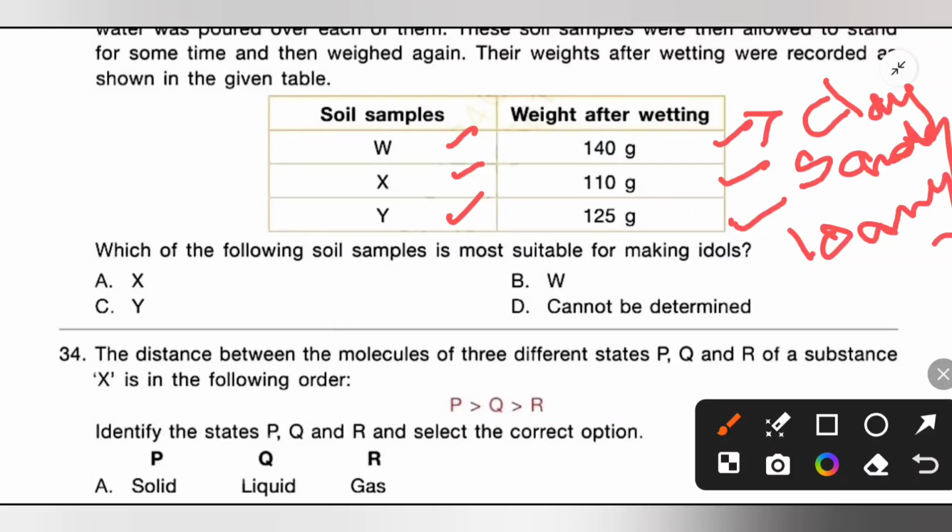Which of the following soil samples is most suitable for making idols? Clay soil is most suitable for making idols, that is soil sample W. So option B is the correct answer.